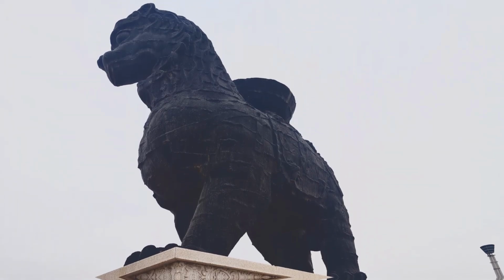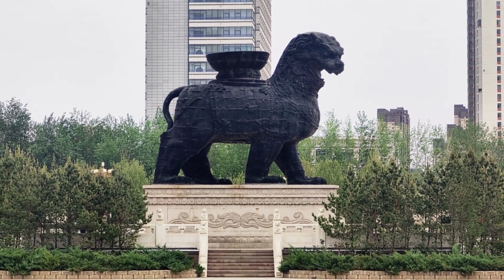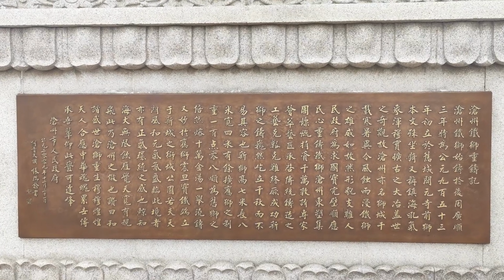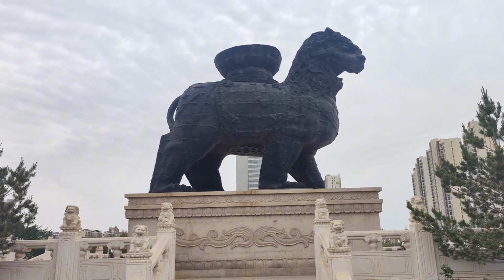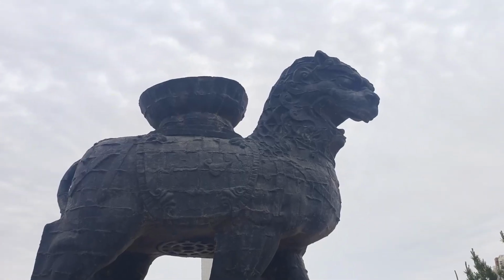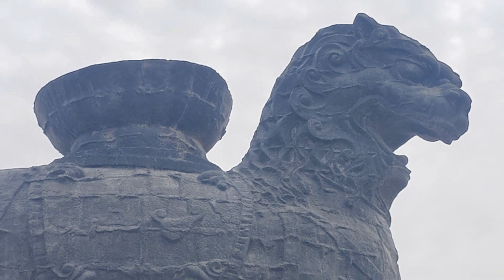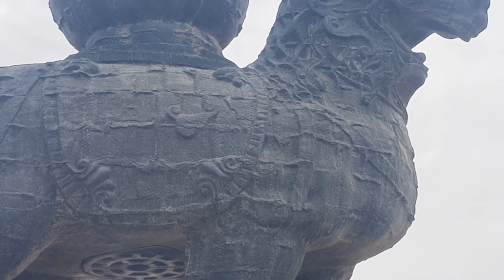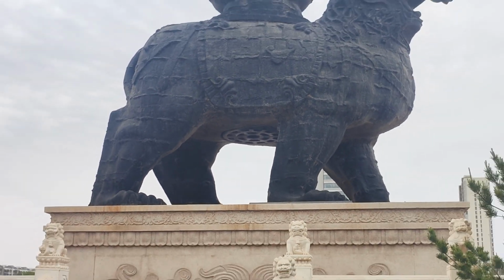Here's a few more angles of this magnificent beast. Looking up from the side. This is the story behind it. So the whole thing weighs 1.8 tons and was done in one single pour. That is amazing. And you can see the details in the head, and all the patterns on the body. It is kind of amazing what humans can do.